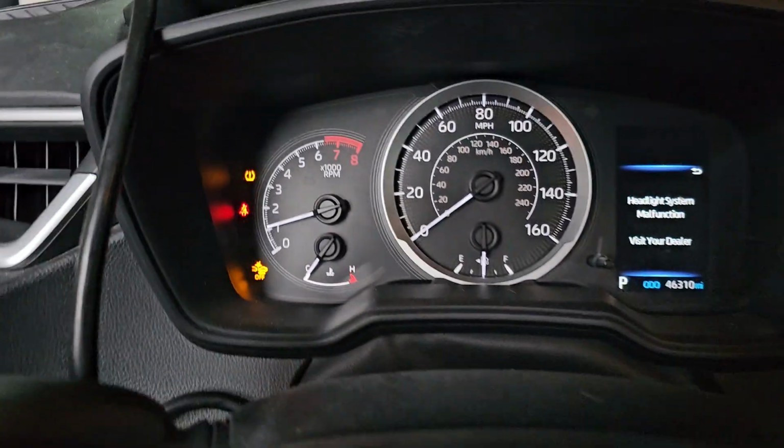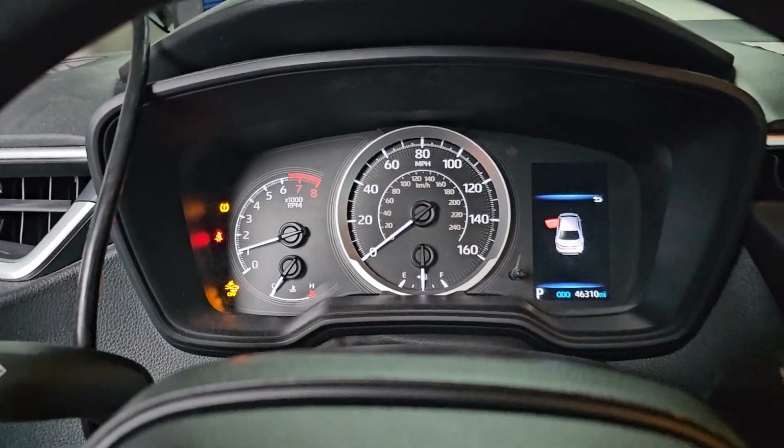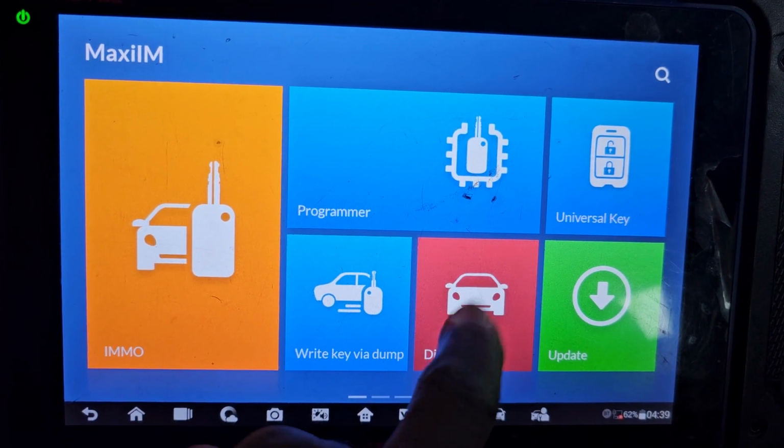Today we have this car here. The pre-collision sign is there. Okay, we need to be sure that there is no code or if anything needs to be fixed, aiming or anything, or radar.